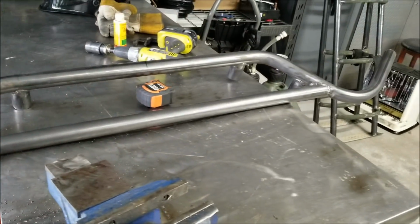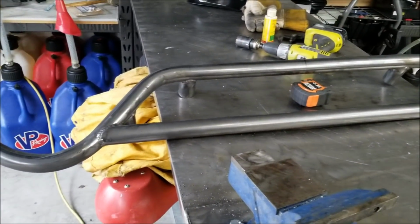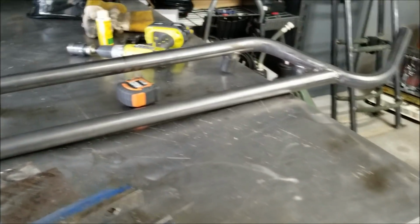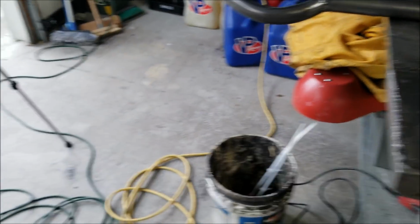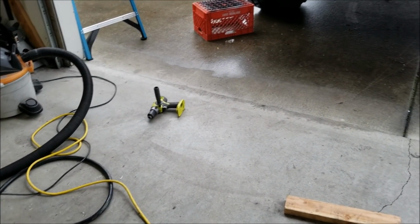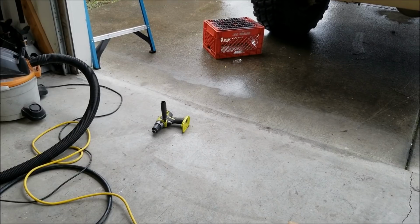Starting to look like something, I guess. I hate coping for the welds. This last one was brutal. I burnt up 2 hole saws, 2 pilot bits, and a freaking drill motor. The drill motor started smoking. I don't know if you saw it in the time lapse, but that's ridiculous.